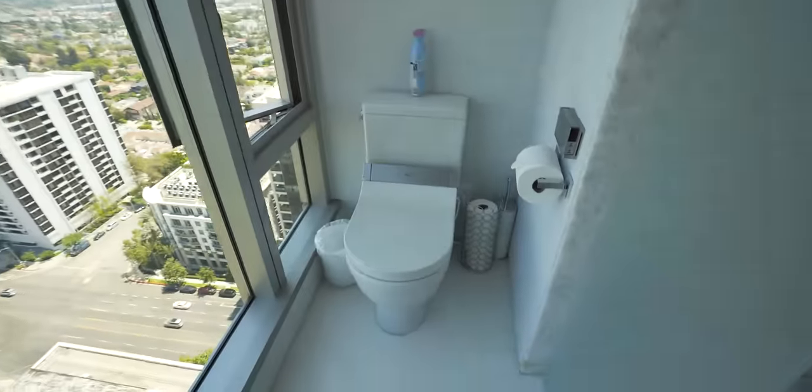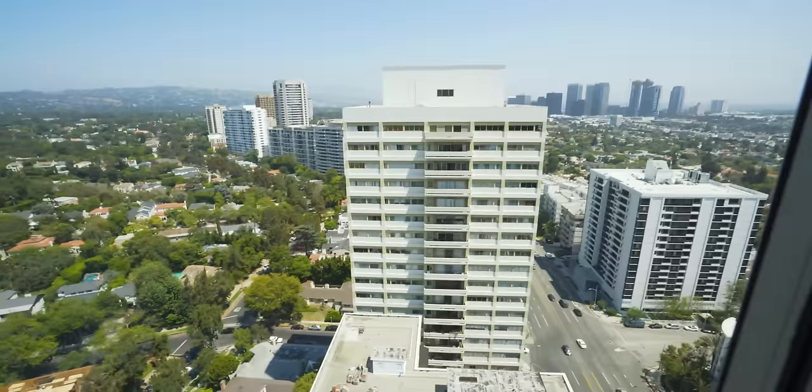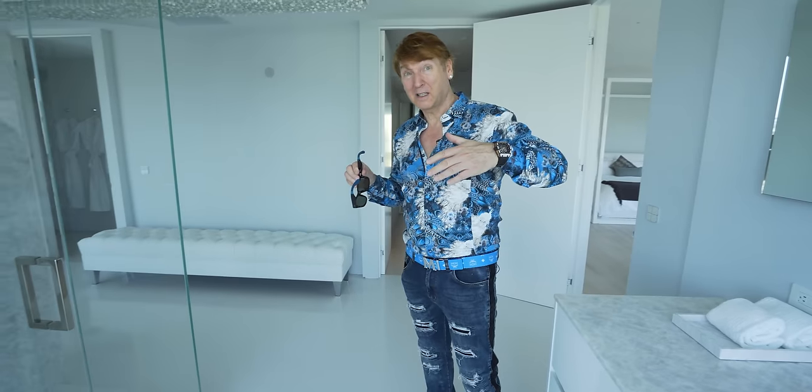No. Get out of town. Like these people over here. You sat on the throne, and then these people are just looking at you. Well, imagine it's night, and this is all lit up. Yeah. I'm assuming the glass is tinted on the other side, so you can't see it.